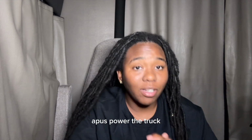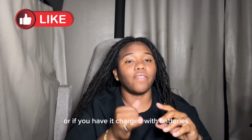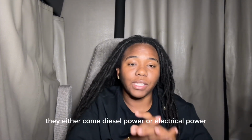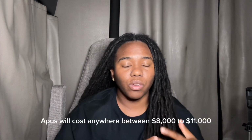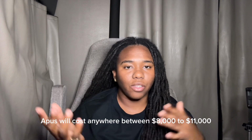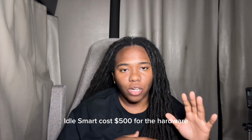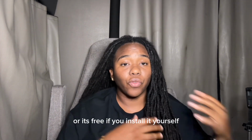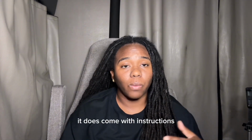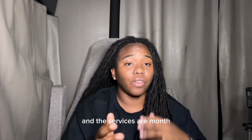APUs power the truck as long as you have it on with fuel or if you have it charged with batteries. They either come diesel powered or electrical powered. APUs will cost anywhere between $8,000 to $11,000. On the other hand, Idle Smart costs $500 for the hardware, $500 to install, or it's free if you install it yourself. It does come with instructions, and it's $50 per month for the services, and the services are month to month.